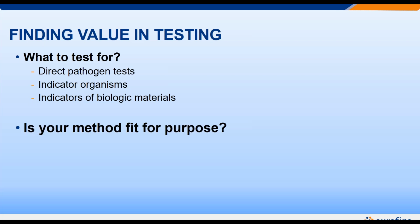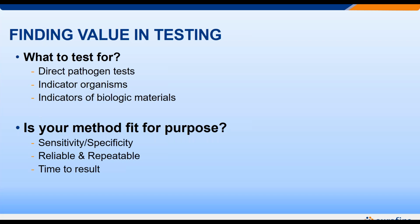Is your method fit for purpose, right? So if that 10-pound range scale isn't all that effective when you're looking for a 5-pound weight loss, are you sure you're using the right method for what your purpose is? Those in microbiological testing include sensitivity and specificity. So basically, is your negative truly negative? Is your positive truly positive? Do you have a reliable and repeatable testing that you do so that you can trust the results that you're going to get every day?